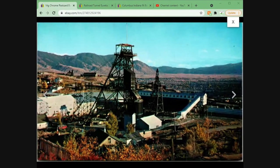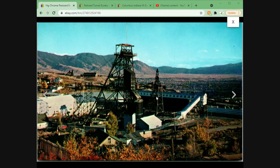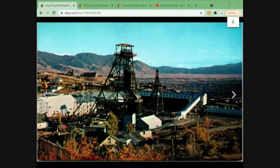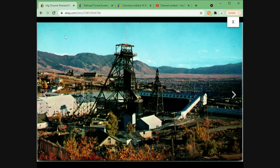We've got a nice chrome postcard, Butte, Montana, the Kelley Mine in Greater Butte. Mining, again, we've talked about it before. Mining cards sell. Not necessarily huge money. This one sold for $2 plus $1 shipping, but it sold.